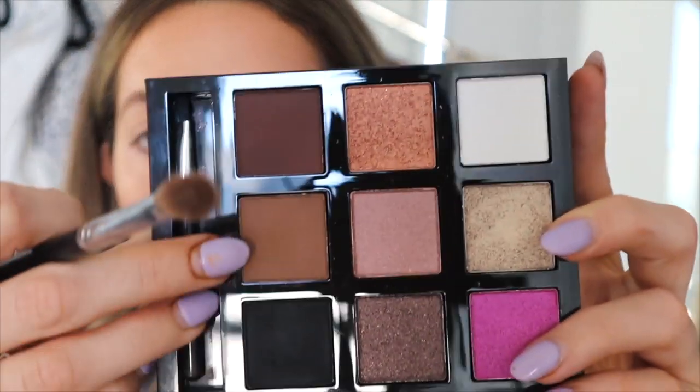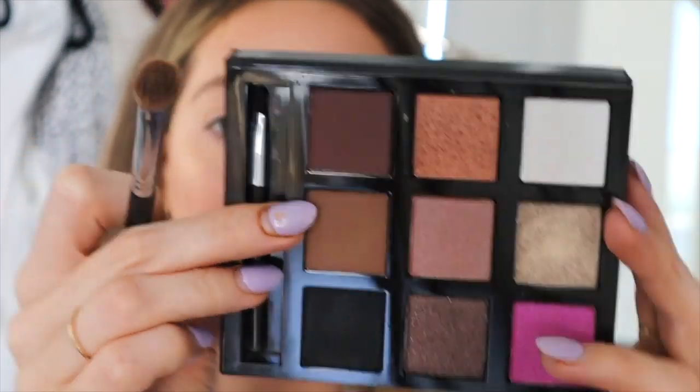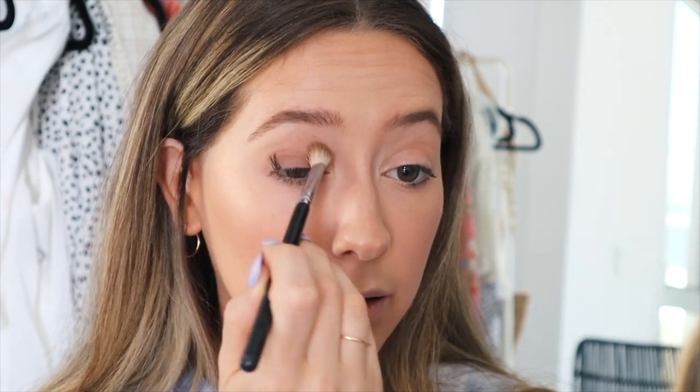I'm gonna keep this look very simple. I'm just going to use this matte brown shade right here and take a big grease brush. And I'm just going to apply that all over my lid. So easy. Start that in the center of my lid, and then when I'm working my way out, I'll have less product on the brush, and then it's just an easy, seamless transition.